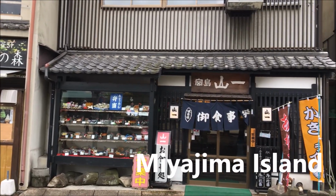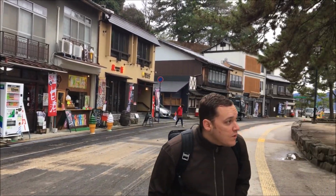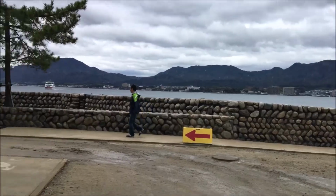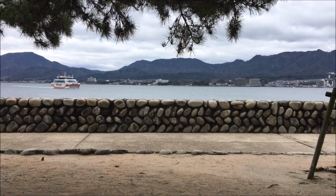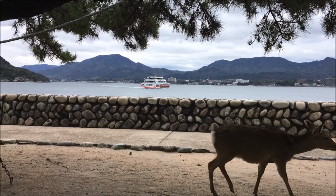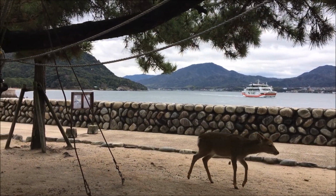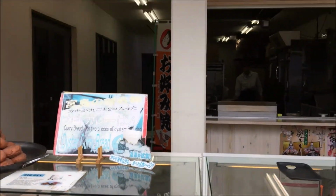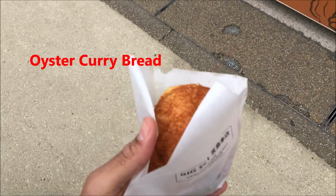Similar to Nara, Miyajima is a place overrun with super friendly deer. Definitely recommend a visit if you want a taste of traditional Japan and more delicious street food than you could possibly know what to do with.